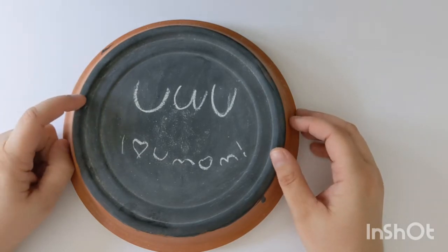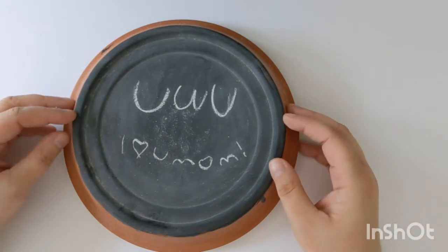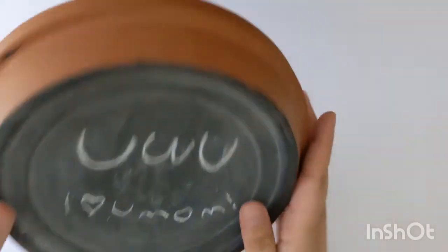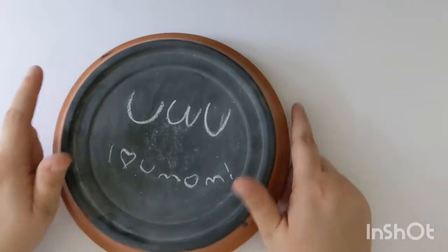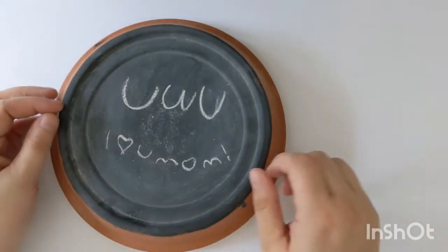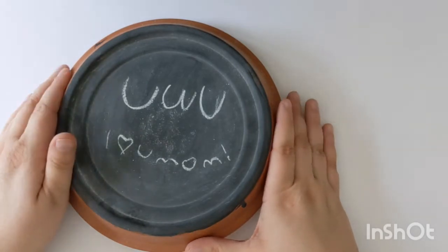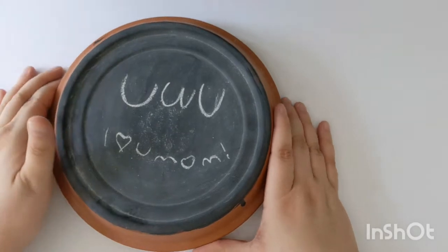So when they were learning how to read and write, they would use something called an ostracon, which was just broken pieces of pottery, and that's what they would use. So we just have a little terracotta planter and then some chalkboard paint, and then they use chalk on it. Easy, pretty inexpensive, and now they can use these to just draw on all throughout our unit study.